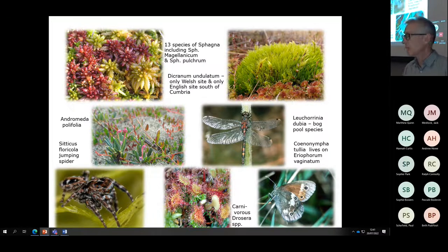So we have some really nice wildlife things that occur. We've got a really strong population of the specialist white-faced darter dragonfly. We've got 13 species of sphagnum moss, rare spiders, etc. It's a very niche habitat, lowland raised bogs, we've got a fine array of species.